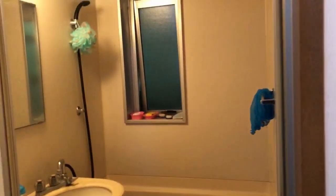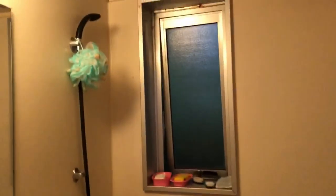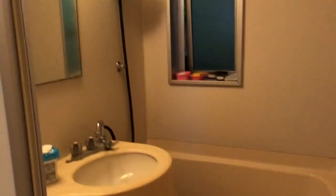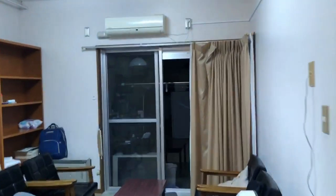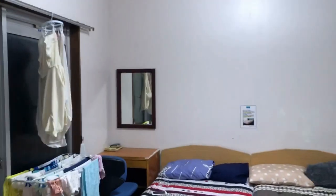The toilet, guys, this is the toilet side. It's really a family dormitory. This is the toilet, sink, tissue, everything you need in a toilet. Yep, I'm so excited, guys. So excited.